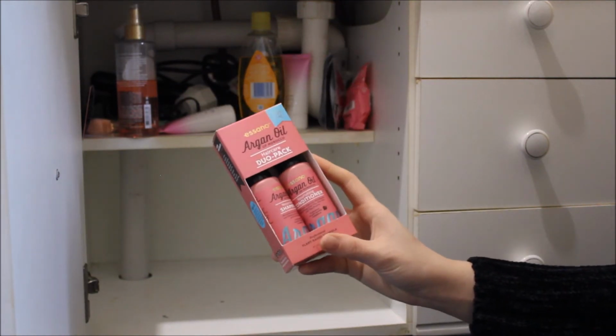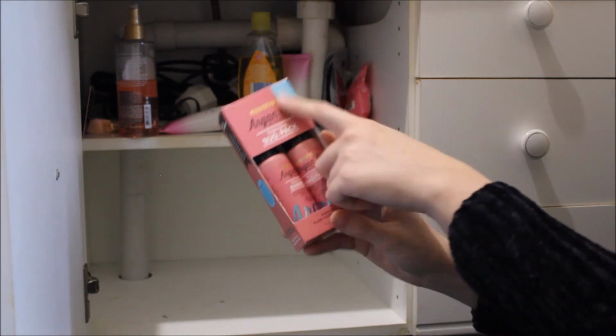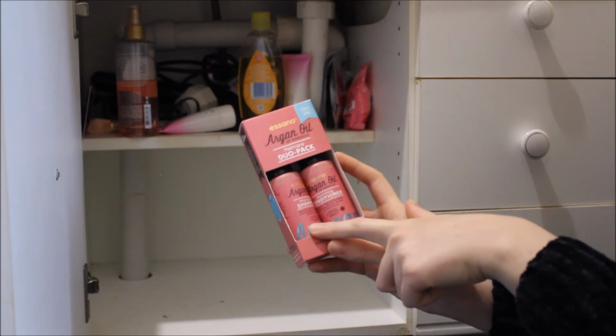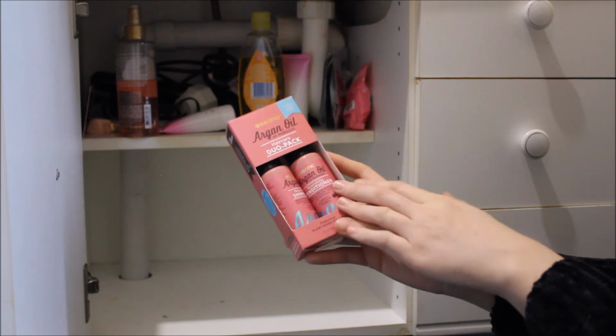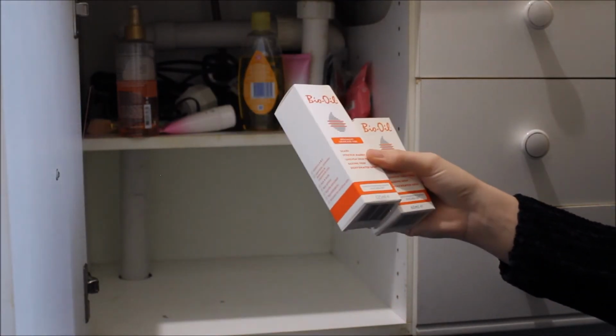And next we have this little pack of shampoo and conditioner from Asano. I'm definitely going to use this. I've slowly been going through all the shampoos and conditioners from the hair care bag. These will be next on the list and I can't wait. And then we have my little collection of bio oils.